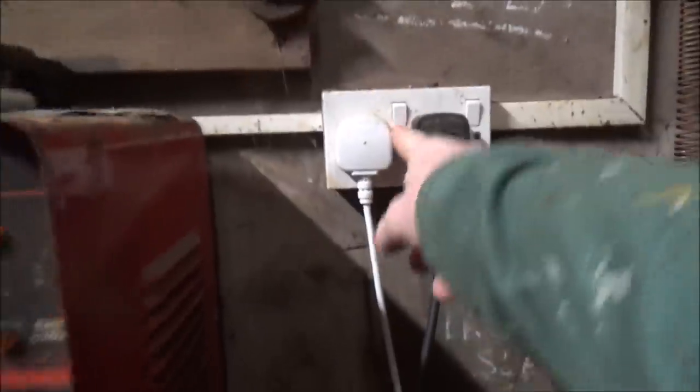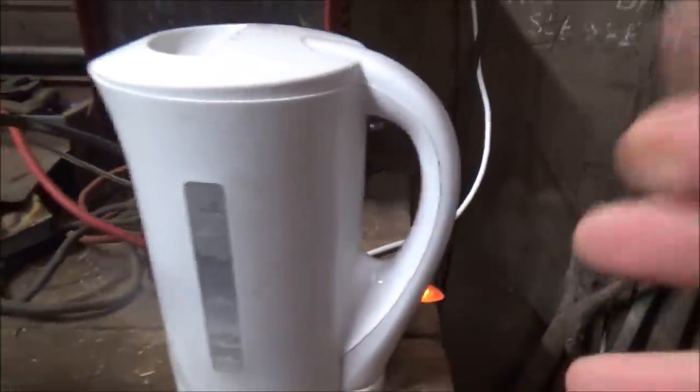Just going to put the kettle on. Better get my coffee. Right, let's get the cows ready for milking in the snow. I'd like to go out soon so we won't be able to see anything.